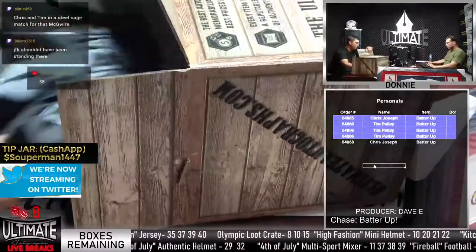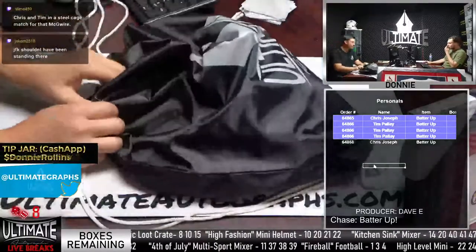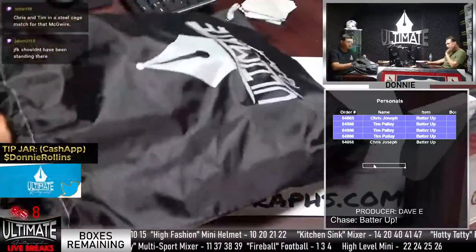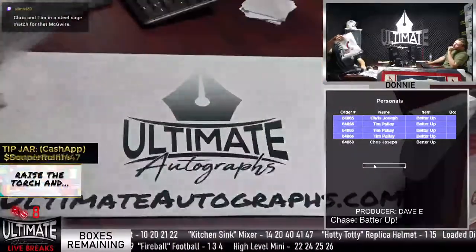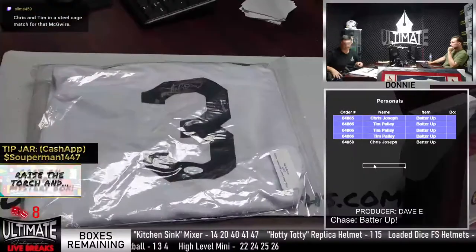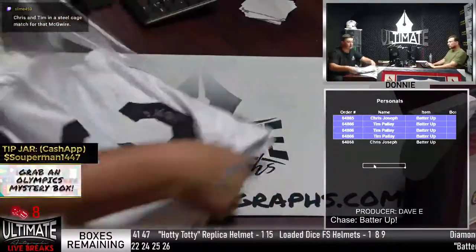All right, here we go. Chris Joseph, good luck, dude. See what we got for you. It's not the McGuire, it's not a piece of paper. Not bad. Pretty cool item. Okay. We got a White Sox jersey. Harold Baines, Chicago White Sox autographed number 3 jersey.